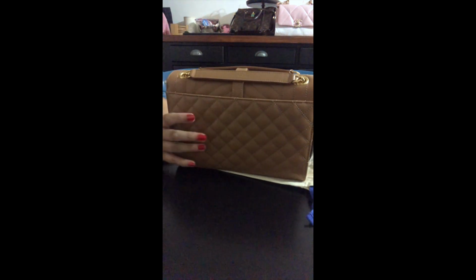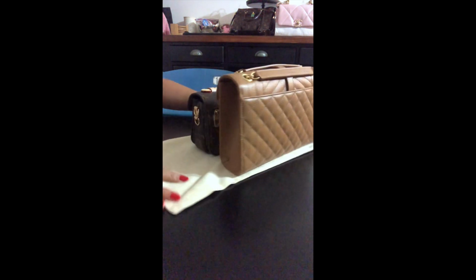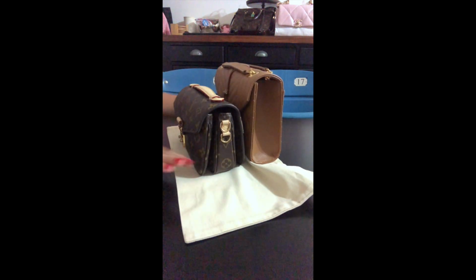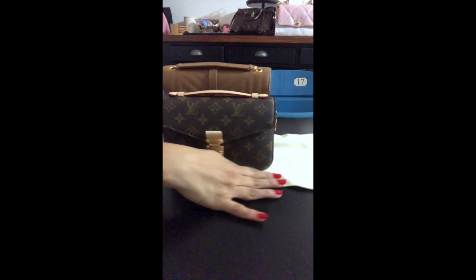I'll post all my videos. I have to catch up and post them because I have videos on all of these guys that I bought when they first came out and I never posted. But if you have this bag, this is how it compares. And this is the medium envelope bag from YSL.